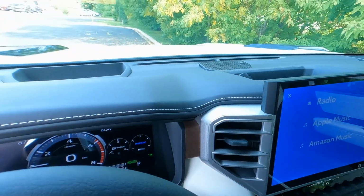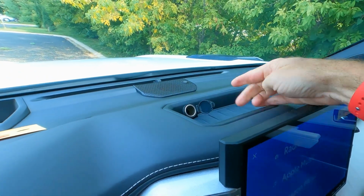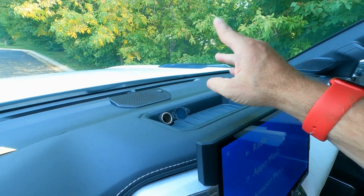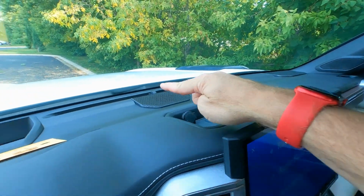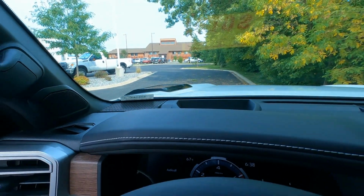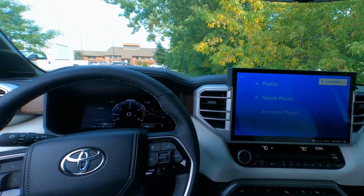One thing I want to point out before I forget, there's a storage area up here with a 12-volt outlet. So if you need to plug in a radar detector or maybe a dash cam, you can just plug in right here. You can see there's also speakers up here. There's speakers over here. The JBL audio system has 12 speakers and a subwoofer, so speakers everywhere.